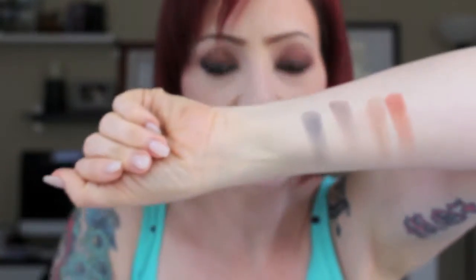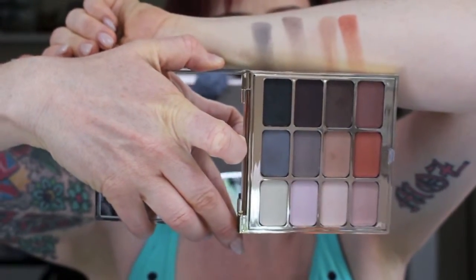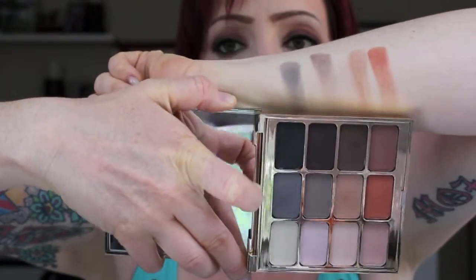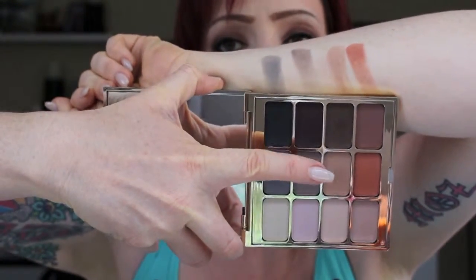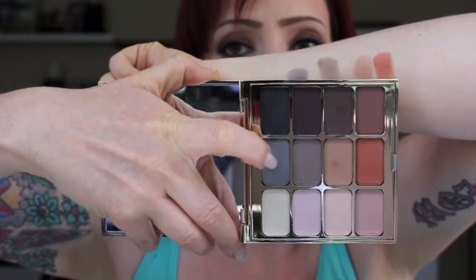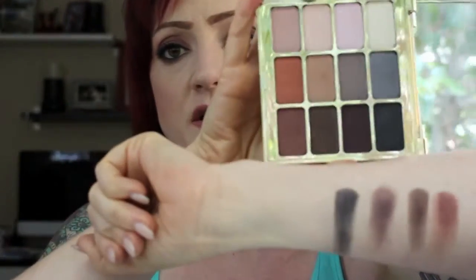So here are the next 4 swatched, the middle row here. And these are called Instinct, Observation, Wit, and Perception. So you can see there's a gray, a taupe, a camel color, and then that really pretty orangey kind of color there. So these are more of the mid-toned colors. There, swatched. And they seem to swatch really nice for matte colors. They feel really soft.